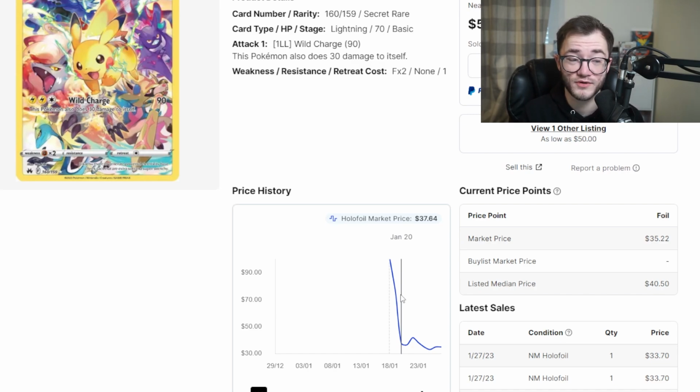The more and more of this product gets opened, I wouldn't be surprised if we see this become a $20 to $30 card down the line. This is a beautiful card, absolutely stunning. I would love to have one in my collection, but we can't deny that it's easier to pull. It's very similar to the Golden Mew in Celebrations, where it's the big secret card in the main set, and then you've got the classic collection as the subset.